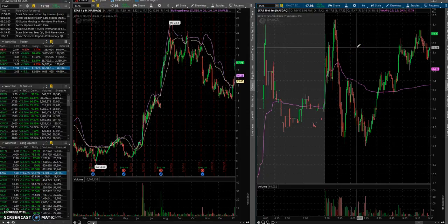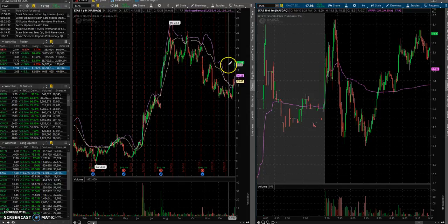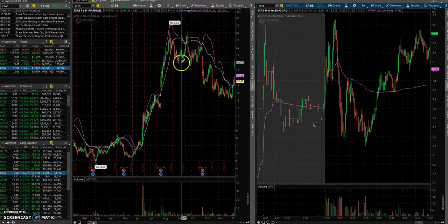Hey everybody, just going to go over my day trade today on EXAS, January 9th. This one popped up on both of my scanners. It was a gap up on the daily chart, as you can see here. A couple of things that I should have paid closer attention to that I'll go over, but this key resistance area of 18 right through here, I didn't give enough credence to that for this trade.